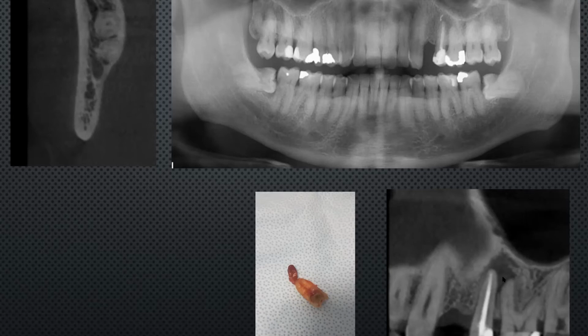These radiology companies, they just scan everything, which is fine. And actually, interestingly, you can see a bit of GP that's come out. But in this particular slice, you can see there is a radiolucency at the distal of the 5, at the apex of the 5. And the patient was asymptomatic.